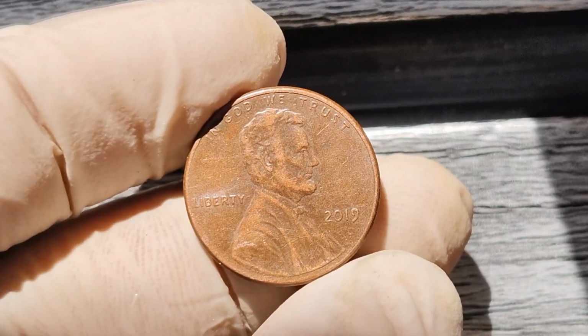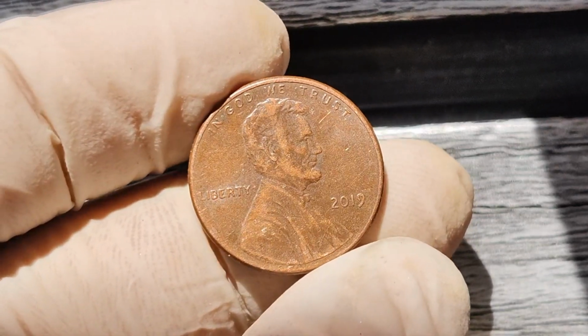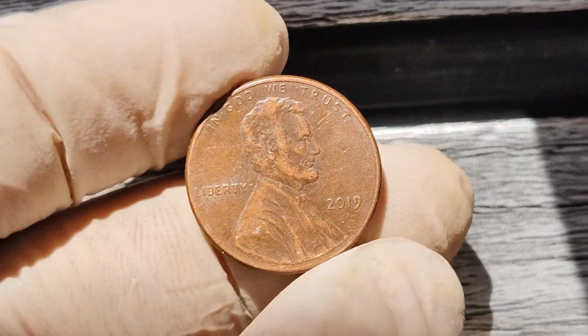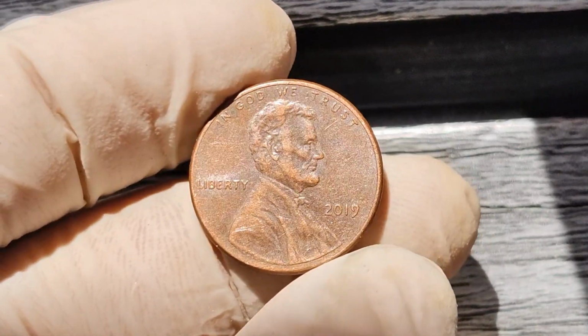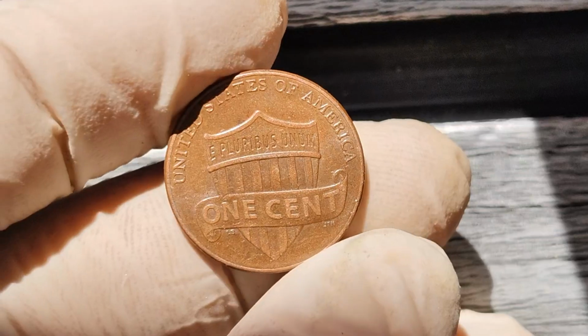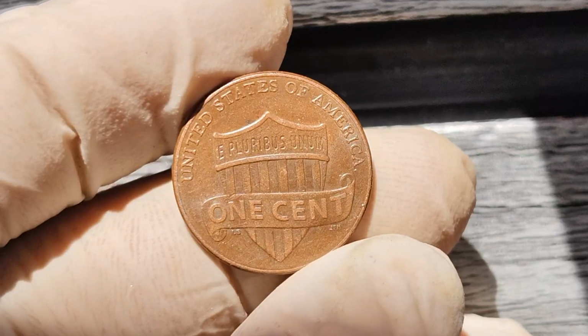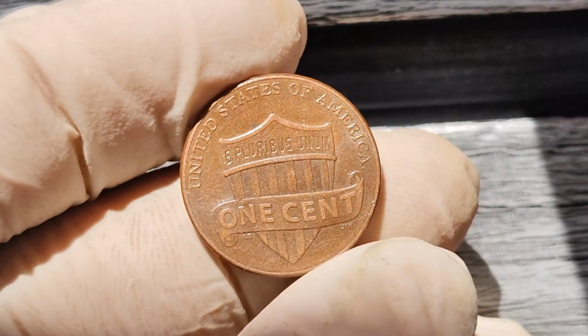The moral of the story? You never know when a simple penny can change your life. Alright, folks, now it's your turn. Start checking your pennies. Look for a 2019 penny with no mint mark. If you find one, don't spend it on a vending machine snack, get it checked out immediately. You might just be sitting on a small fortune.